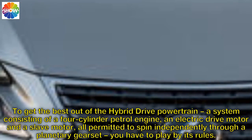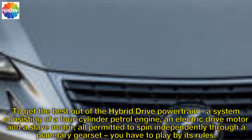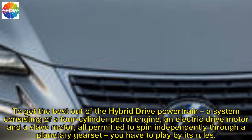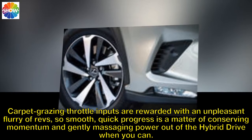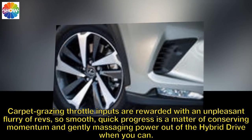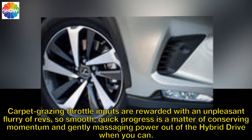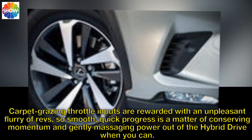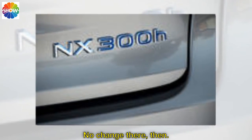To get the best out of the hybrid drive powertrain, a system consisting of a 4-cylinder petrol engine, an electric drive motor and a slave motor, all permitted to spin independently through a planetary gearset, you have to play by its rules. Carpet-grazing throttle inputs are rewarded with an unpleasant flurry of revs, so smooth, quick progress is a matter of conserving momentum and gently massaging power out of the hybrid drive when you can. No change there, then.